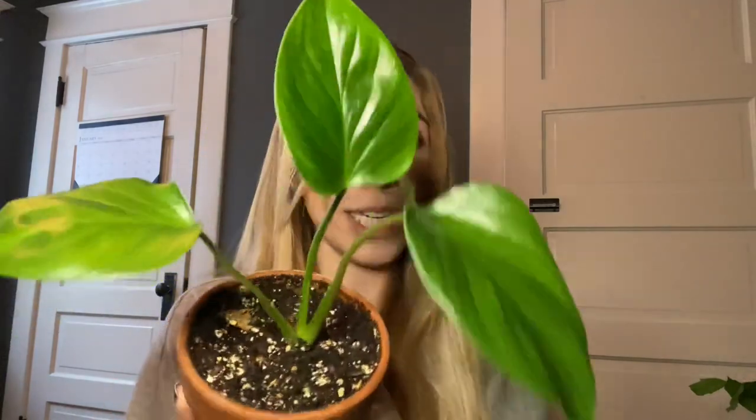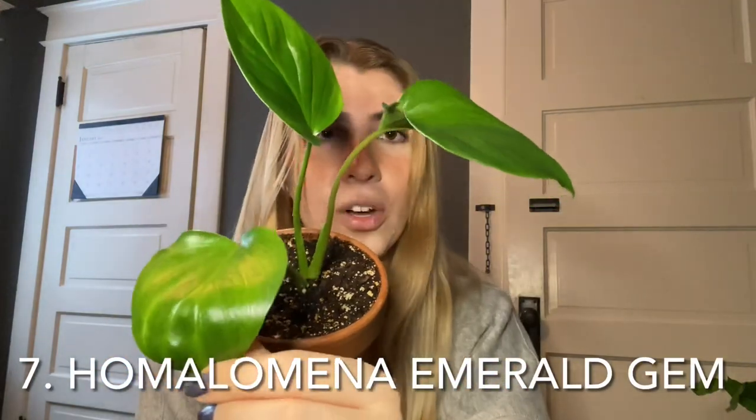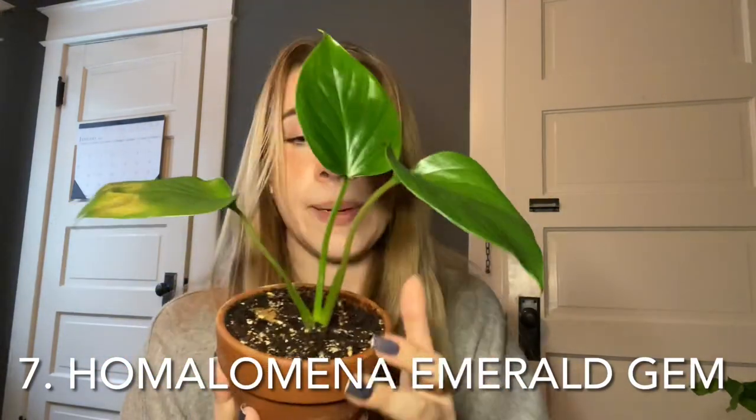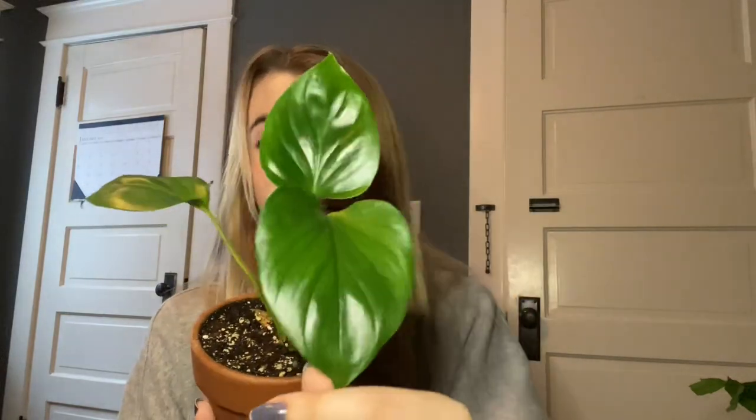Up next, I have a Homalomena, I think is how you say it, emerald gem. This plant is so beautiful, pretty inexpensive and easy to find kind of at any big box store or your local nurseries. And if you like that look of philodendrons and those big leafy green plants, I would absolutely recommend getting your hands on one of these.